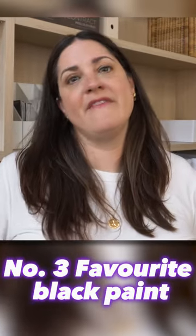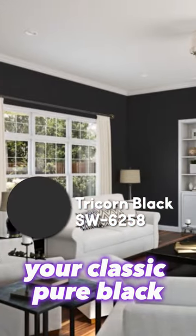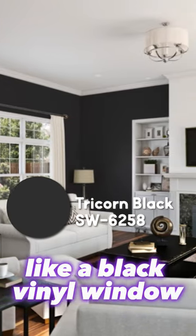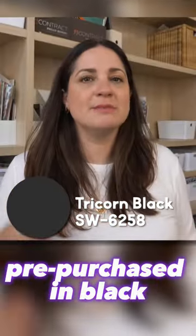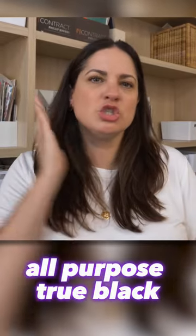Number 3 favorite black paint is Sherwin-Williams Tricorn Black. This is like your classic pure black. If you're trying to match a black vinyl window or something that's been pre-purchased in black, you're looking for a Sherwin-Williams Tricorn Black. It's like a perfect all-purpose true black.